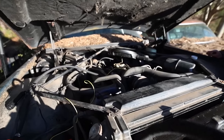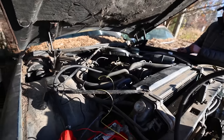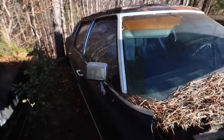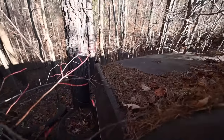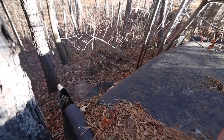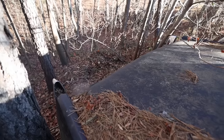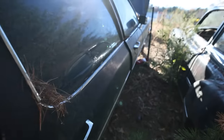It is. Yeah, it's a Caddy. I'm not used to this. I'm used to just, like, garbage. Oh, she'll clear out here in just a minute. Don't you worry. Listen at it, man. Oh, she's got a little rumble. Not too bad. Dude, that's idling so good. That is fantastic, man.